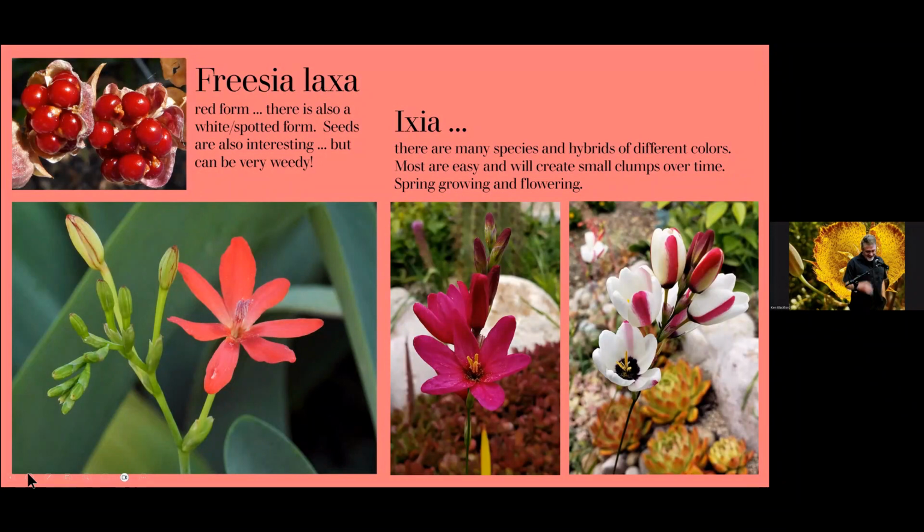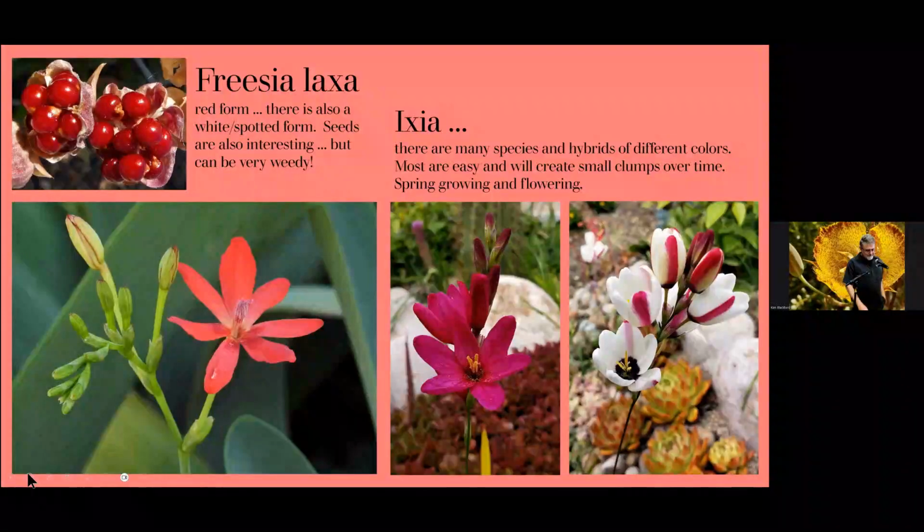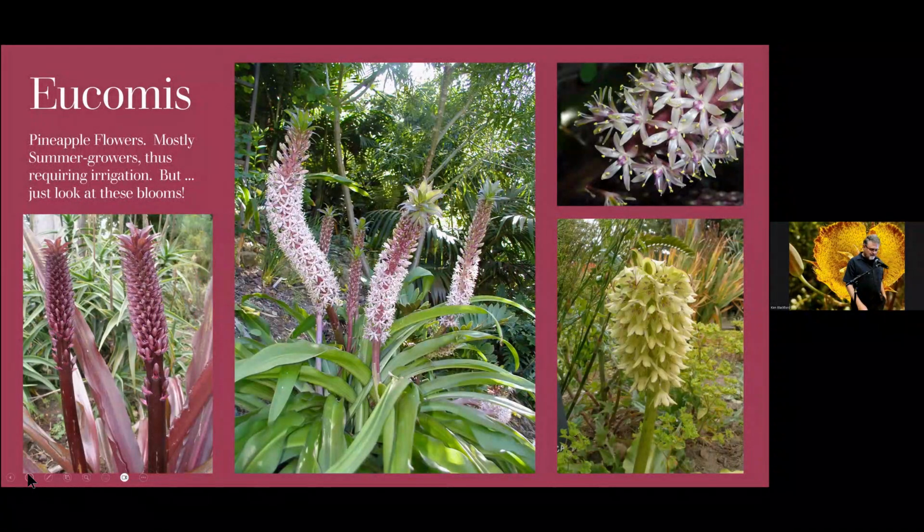But they're nice. You can't beat that red color. There's a white one also. You could do that. Ixia, you've probably all heard of Ixia. They do well here. These are both in the iris family. And then Eucomis, how can you not like that? Unfortunately, it is a summer grower. I think there is one species which is a winter grower, which I haven't acquired yet. But how can you not like those pineapple flowers?